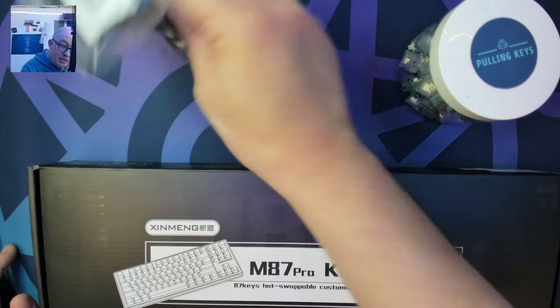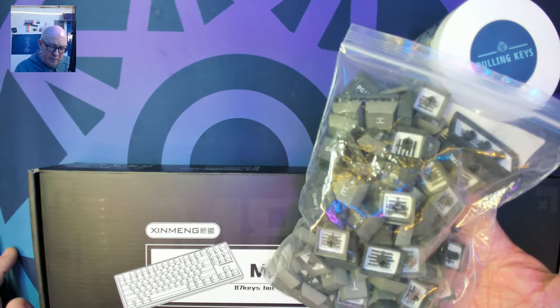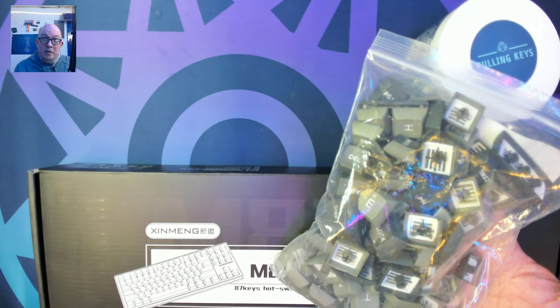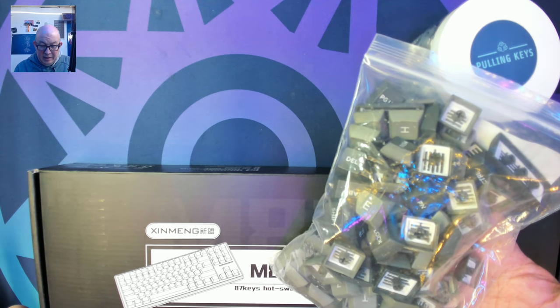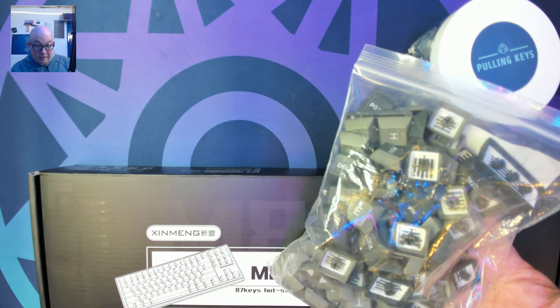I also got this keycap set, which has kind of just been lingering for a moment. I purchased it from AliExpress. I believe it's listed for $15 or $16. PBT, double shot, DSA profile. And I think it's called Minimalist Gray. I'll put links to these as well down below.